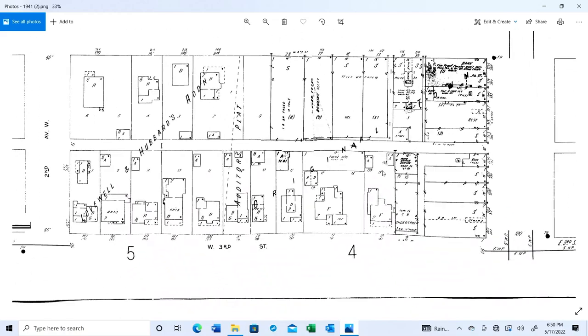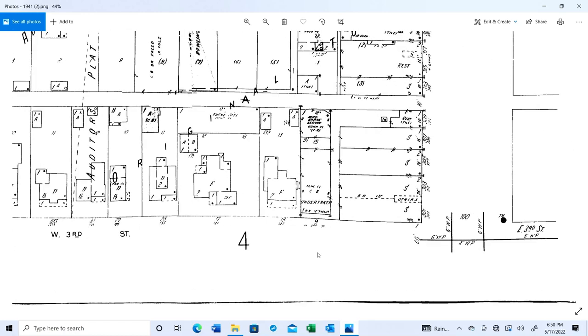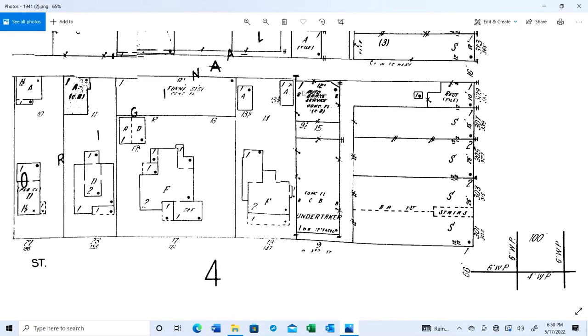41, 2. Let's see. There's Grand. We're starting at Third. Oh man, we're doomed. Yeah, it's 10 till already, oh my. So here's the deal. Where the guy has the lawnmowers and stuff behind the Union Block, it says Undertaker. I never knew that before, but auto repair in the back, Undertaker in the front.